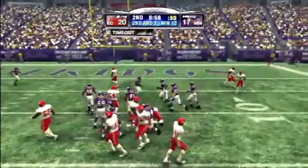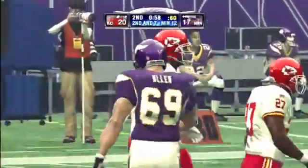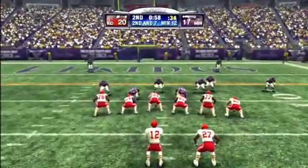And they get him at the 12. A gain of 3 yards. Very effective call that time by the defensive coordinator, bringing the outside linebacker, a terrific way to give your defense some help in stopping the run.